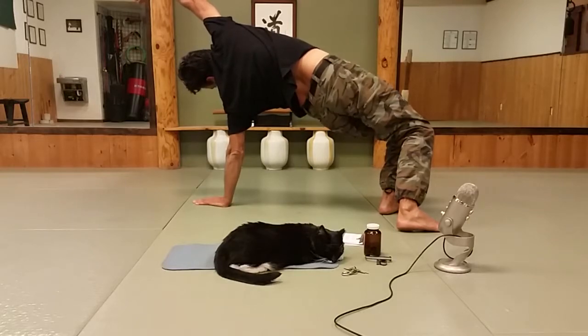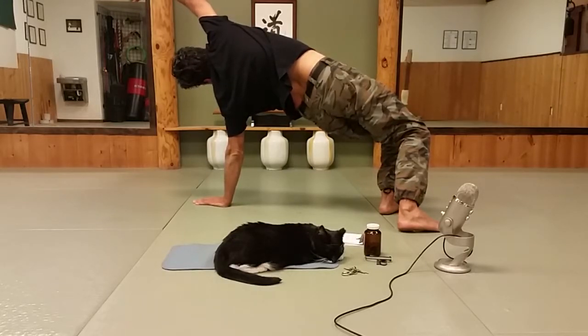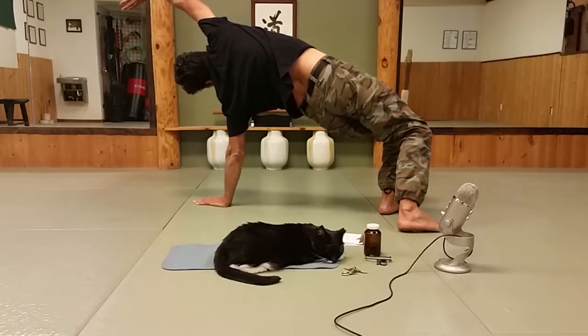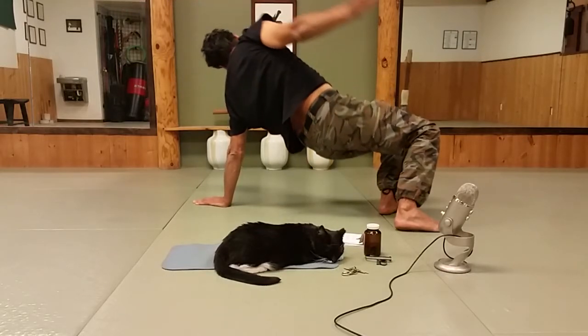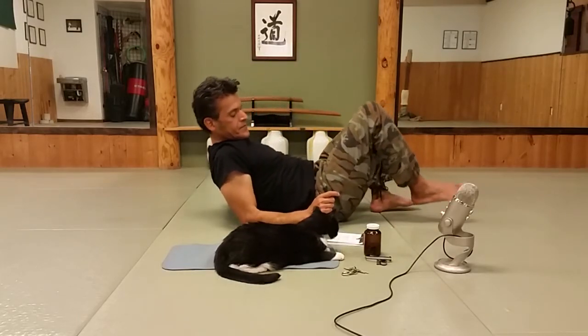Breathe, extend, little twist, little reach. We save the hard poses for last so that you're most warmed up, least likely to pull something. One more breath. And then down. All right, lay back.